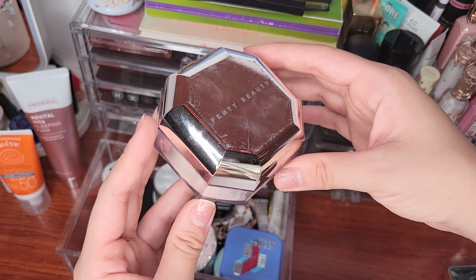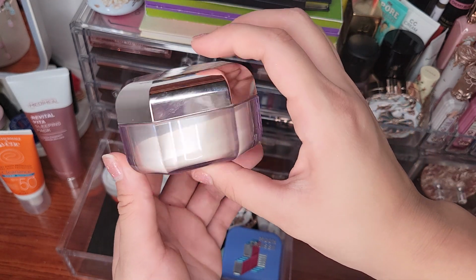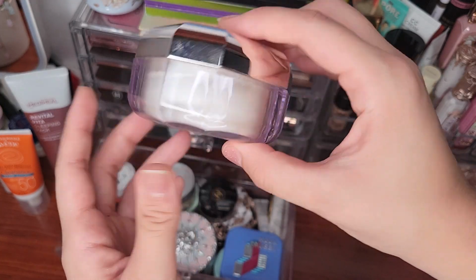This is a powder from Fenty Beauty. I bought it in the year when Fenty Beauty launched and still haven't even gotten through half of it. The powder has 28 grams of product and it's lasting me years.